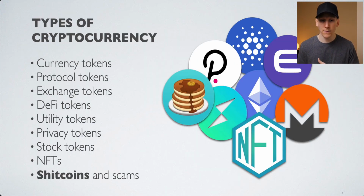Now, these are the types of cryptocurrency. What do you want to trade? What do you want to invest in? Where do you want to focus your resources? Do you want to trade currency tokens? Really here, this is like trading gold or something like that, where there's not much value apart from the value that people actually think it's worth. But then you have different types of tokens like exchange tokens. So a lot of exchanges like Binance and KuCoin will have their own tokens, so you can trade those. Different type of value proposition.